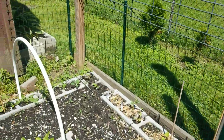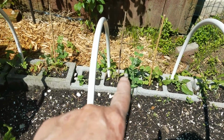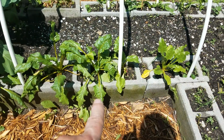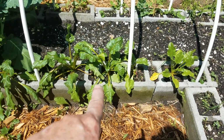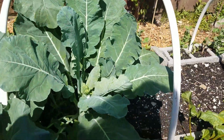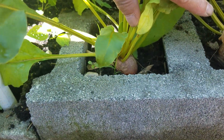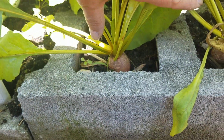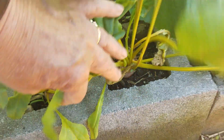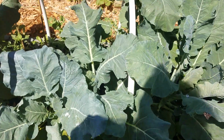You know, I do have some peas on this side, and I do have more beets here. They seem to be doing pretty good for what I can see. They're growing along pretty good. You know, I am not going to let them grow full size. I like mine a little bit younger and tender.